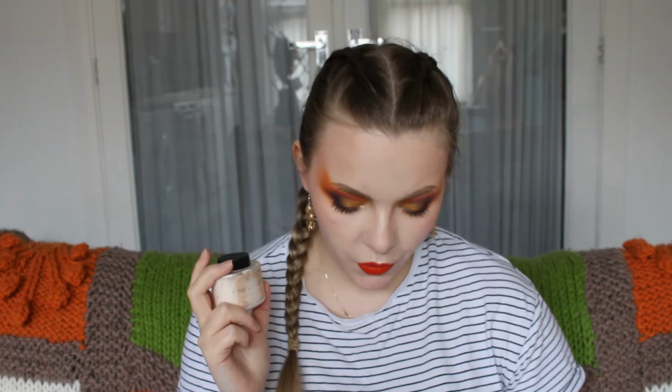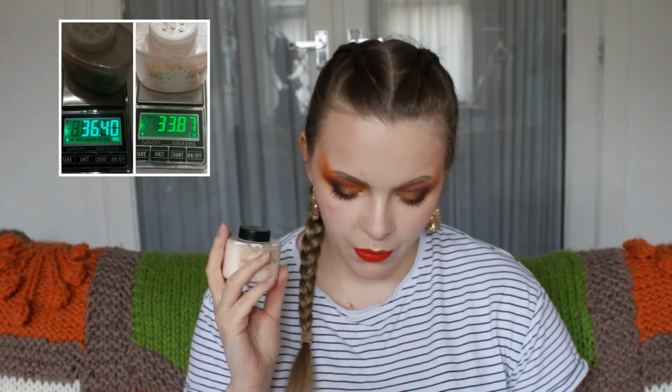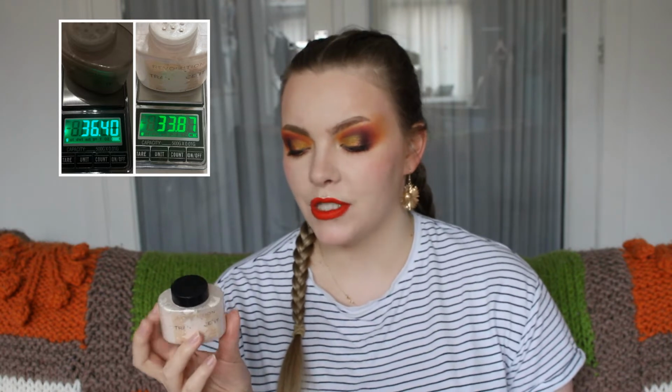That's pretty good. Powder. We all know how much I've struggled with this powder. It is the Revolution Translucent Loose Baking Powder. Its current weight is 33.87. I've used it 11 times this month and 31 times in total, which is pretty good.